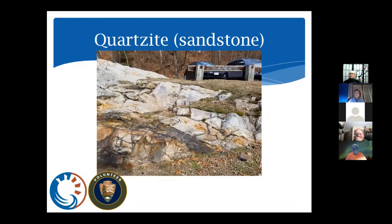And this here on the top, let me get my pen out again. I'll get my spotlight out. This here on the top, this was sandstone. So this at one time was sand. And down below, this was shale. This was shale.